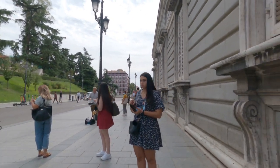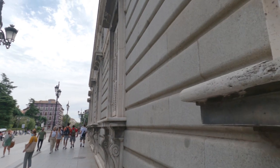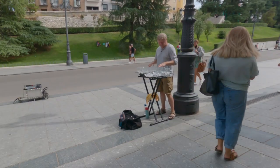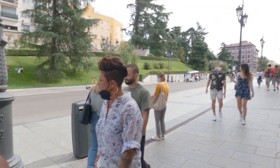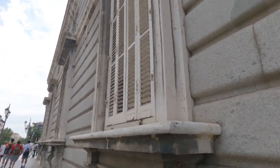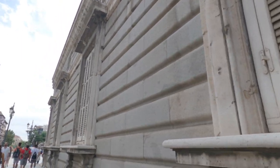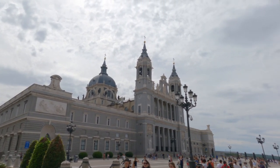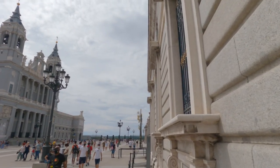This is awesome. Now, that's awesome, guys. Making music with wine glasses and whatnot. Pretty cool. This is the cathedral, the museum. Wow, look at this. How awesome is that? Look at the view over here. Incredible.